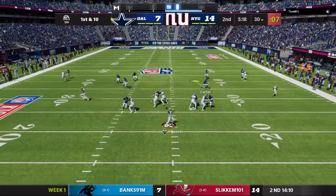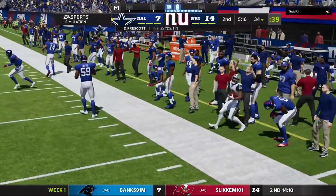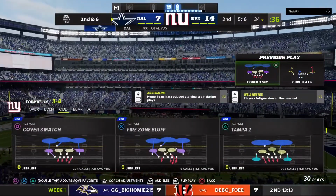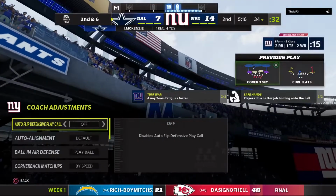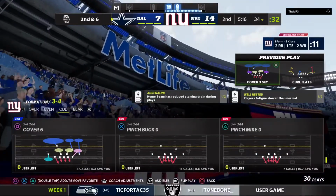A 1st down throw for Prescott. The throw on target to his receiver, McKenzie. And he gets this up to the 34 out of bounds there. They'll contain him to just 4. 2nd down. Second and 6.